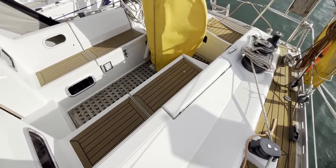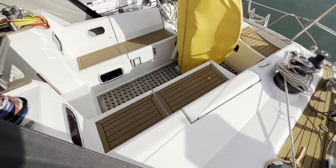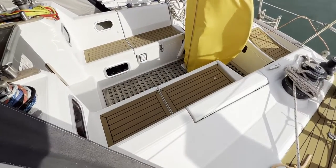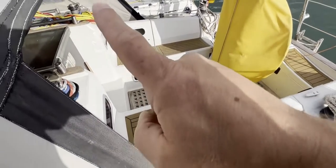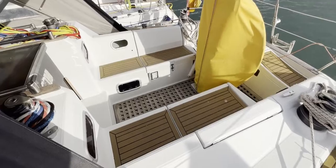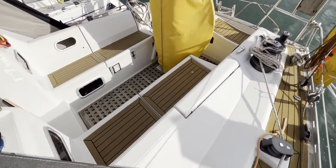So as you can see, I'm standing port forward of the cockpit. I'm looking down and in, and it's feeling like a very nice protective cockpit. We've got nice high coamings here, nice deep footwell there. We've got a nice spray hood that reaches back quite far, and I think with the addition of some dodgers there, you'd be feeling nice and cocooned from the weather. But we'll go a little bit closer down there in a moment.